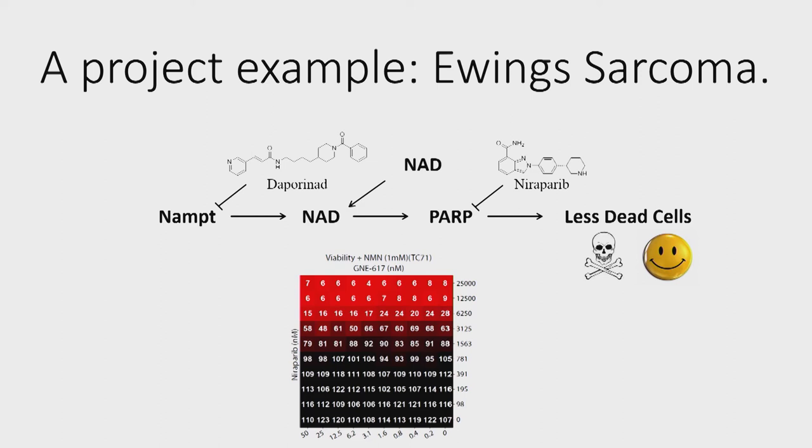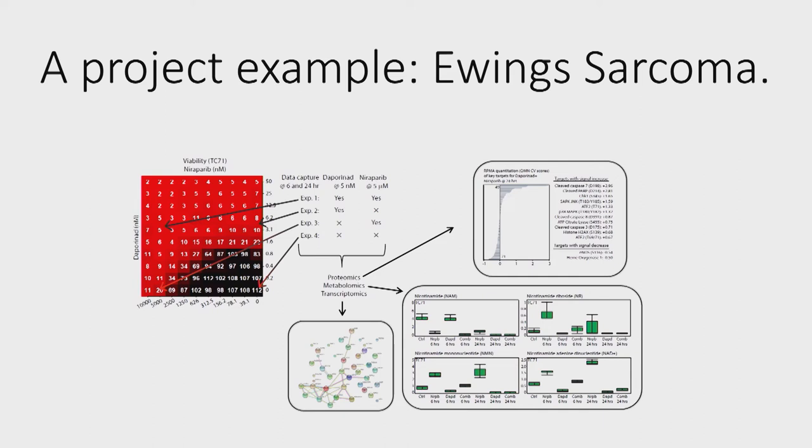Mechanistic studies going beyond that type of evaluation can include things like genomics evaluations of these cells when they're treated with one of the drugs or the combination of those drugs.